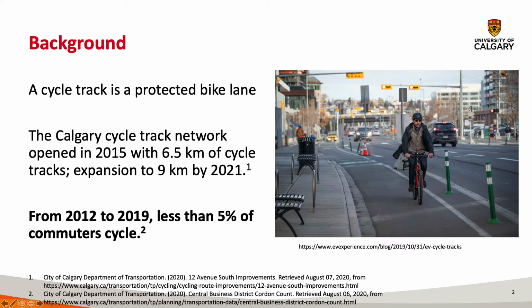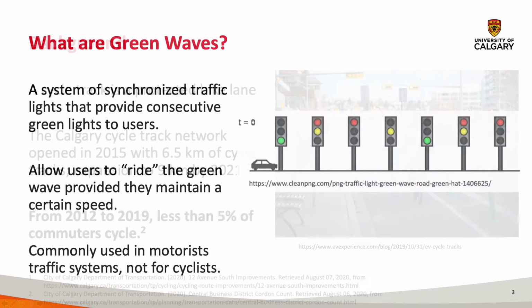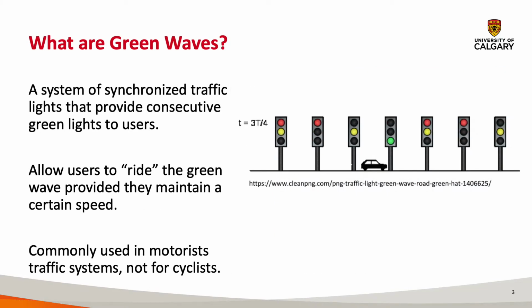Our network opened to the public in 2015 and is actually slated to undergo a 40% expansion by next year. And while overall ridership has increased in the past 5 years, of the Calgarians who commute to the downtown core, less than 5% commute by bike. One possible method for increasing commuter cycling is through a process known as green wave optimization.